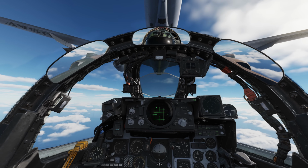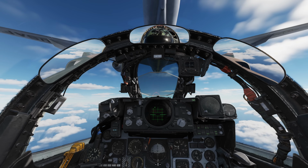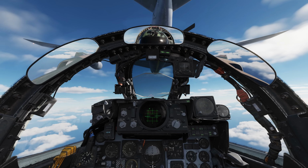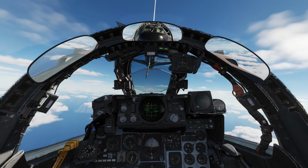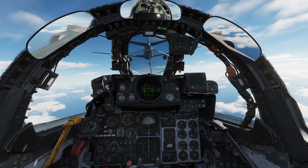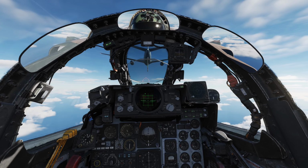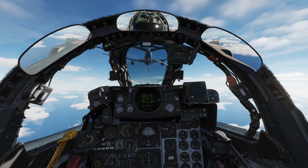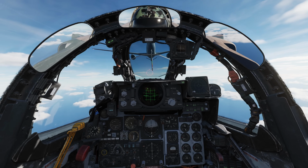Now, I'm going to intentionally come off to show you guys what happens. You're going to get a disengage light on the canopy bow whenever this happens. Hey, you're about to fall off. Hey, you're drifting aft. There's the disengage light. Now, in order to take fuel again, you have to reset the system. So you have to cycle the air refuel switch again in order to reset the system back to ready. So off, on, back to ready. You have to do this every time you come off the boom if you didn't take a full load of fuel. And keep trying again. This will take some practice, I'm not going to lie.